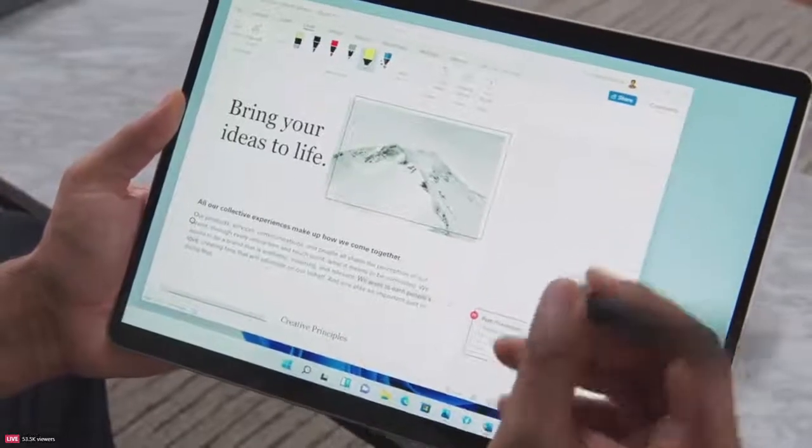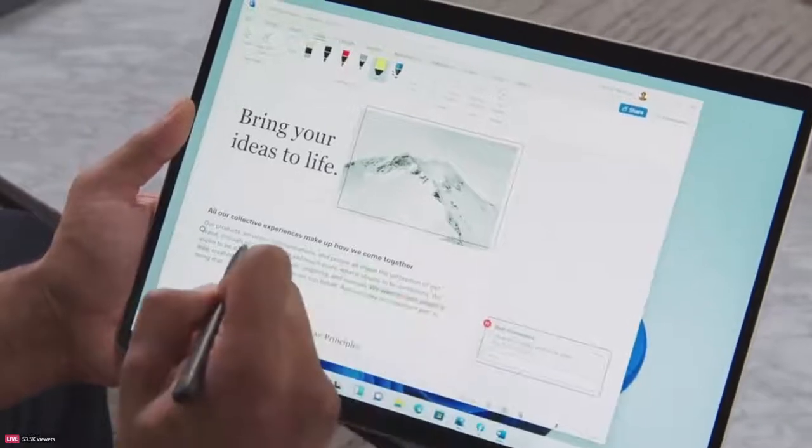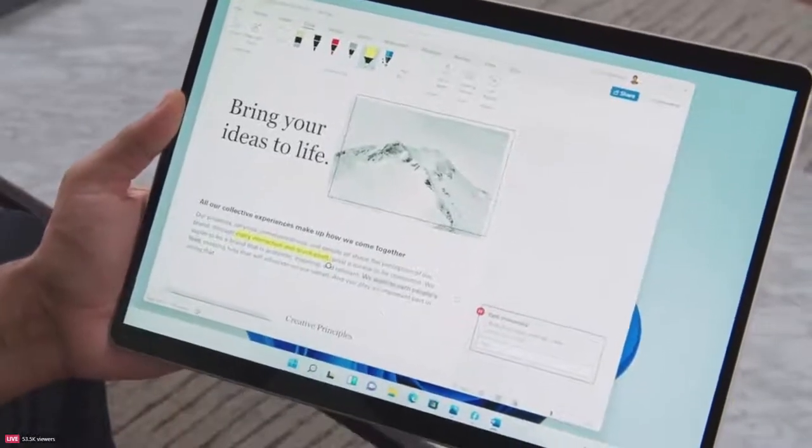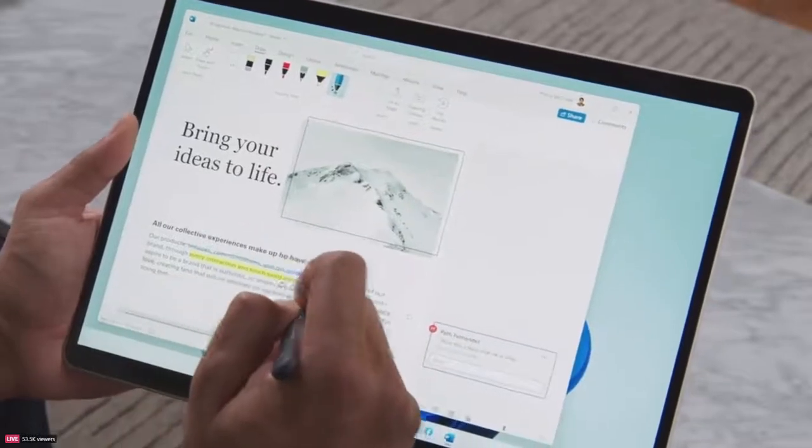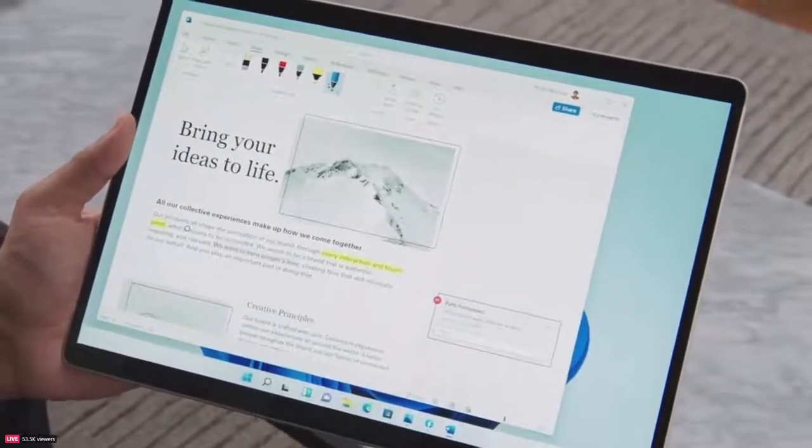Next, we've refined the different ways that you can interact with your PC, so you can use it however you want to. Many of you like to use a pen because it's a great way to sketch out ideas or highlight and take notes. With Windows 11, we're enabling haptics to make using your pen even more engaging and immersive. I cannot wait for you to get your hands on one of these because it's amazing to feel and hear the vibrations as you click and edit and write and sketch.